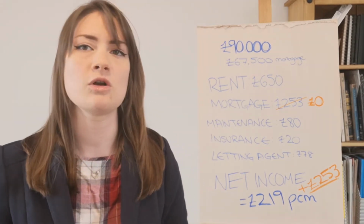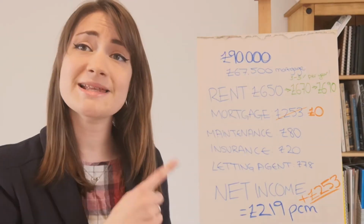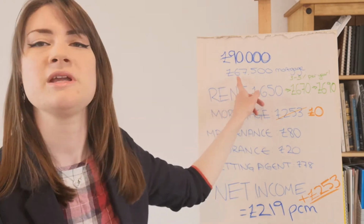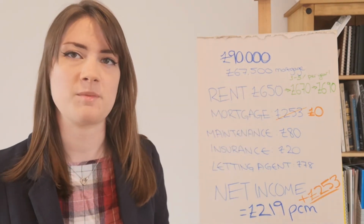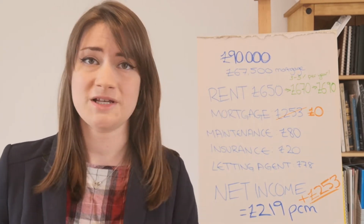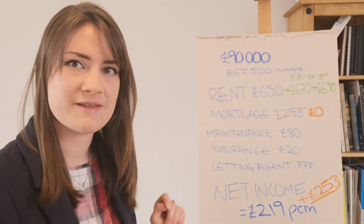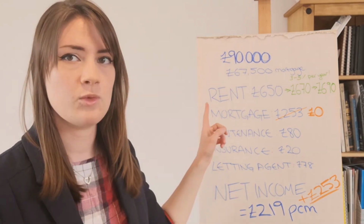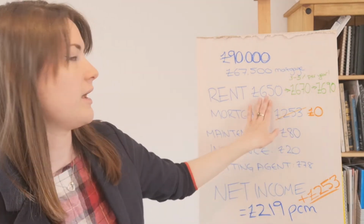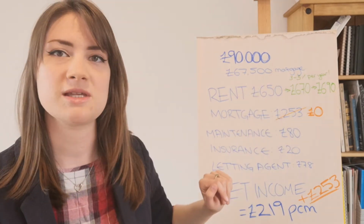But Chris, he's got another issue. Let's look at Chris's situation now. Chris didn't pay off his mortgage, so he's still got this £67,500 mortgage. And if he was clever, he would have taken that money and bought more investment properties so he could get the equity growth of those as well. But let's just look at this example here. Every single year, he will increase his rent by 3 to 5%. So it will go from $650 to $670 to $690 to $710 and onwards each year.